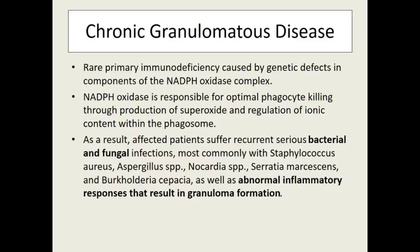It's a rare disorder, okay, that is caused by genetic defects in the components of a complex that is called the NADPH oxidase complex. Okay. If you Google that, you're going to find a series of proteins and enzymes that work together doing several chemical reactions, okay, that have the objective of helping phagocytic cells to destroy pathogens.